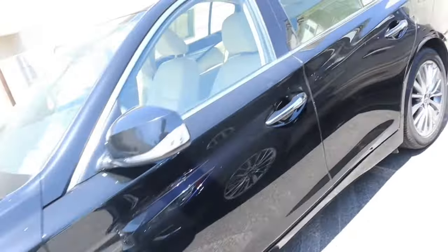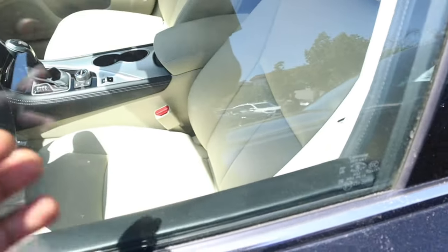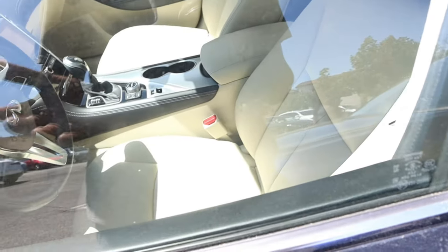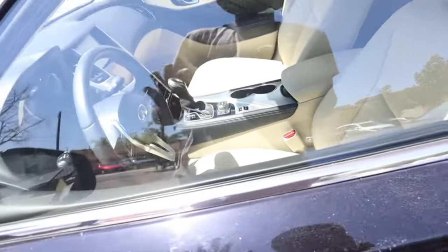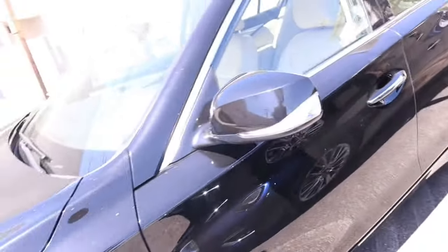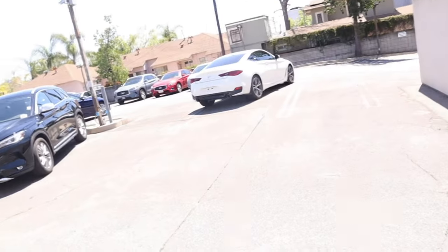This joint crazy though. Personally though, I wouldn't get it because of the interior, I don't really like light color interior, you know what I'm saying? It's cool, it's nice and everything, but I just wouldn't get that color. But I mean, it's a black one, so you can't complain with that. But what is that one over there? That's a Q60, the coupe.